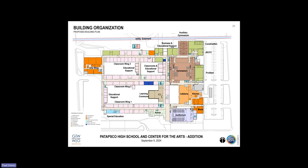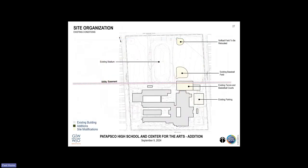And then this gives you an overview of the rest of the building so that you can understand the relationships of spaces. Pink represents general classrooms and educational support. The orange represents the arts, with the auditorium in purple and the gymnasium in brown. And all those green spaces are CTE programs, one form or another.